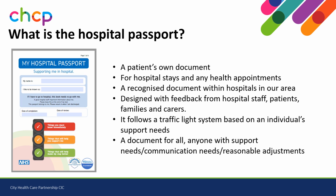And when designing the passport, we also wanted to make sure that it was user-friendly. The passport can be completed by the patients themselves or with some support from somebody else. So with this in mind, we created a guidance document to run alongside the passport. This was to support people when filling in the passport, so to think about having those discussions around what's important that we include and just provide people with prompts.